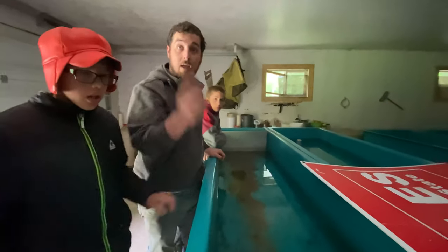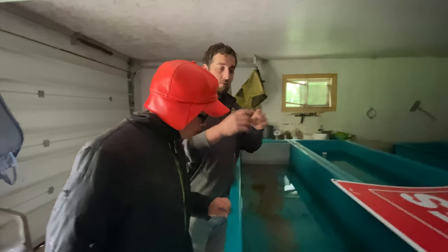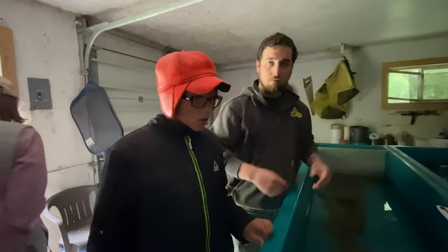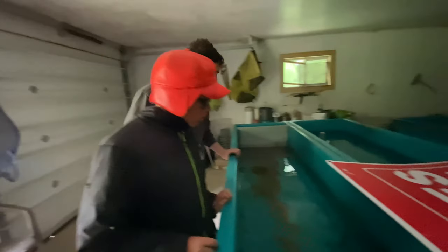So where do you get the bug larvae? Well, they are naturally occurring in the ponds. And they lay all their eggs, I guess is the term, on the rocks. And so we go scrape them off the rock, and then we can let them hatch out. And the fish love them. And, yeah. Oh my goodness, that's awesome.